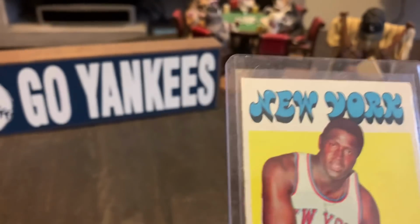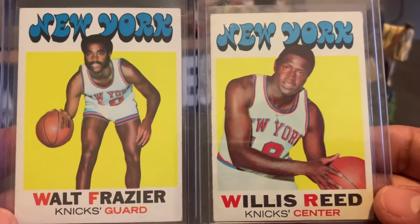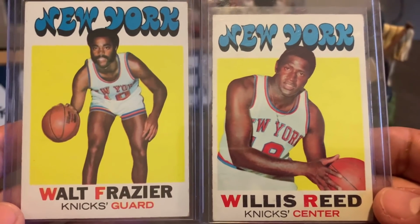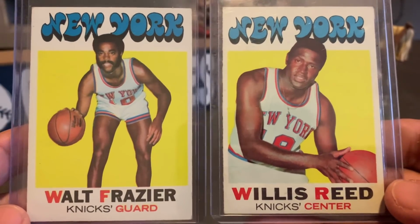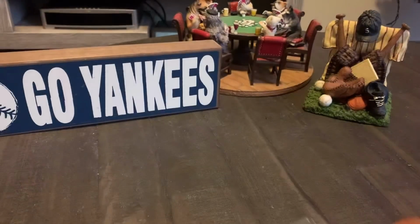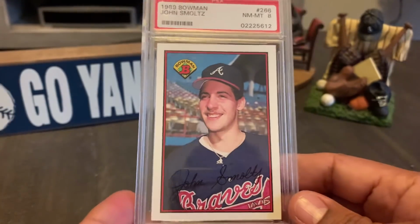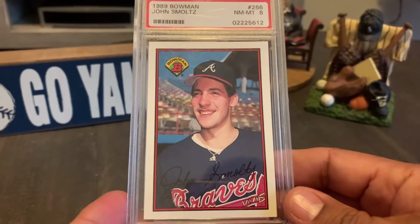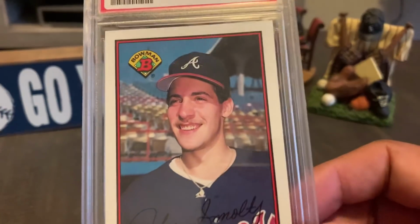Picked up these two vintage New York Knicks greats. Walt Clyde Frazier, Willis Reed. I'm a Knicks fan. As you know, I'm from New York, so I gotta stick by my teams. Even though the Knicks suck, that was the heyday. This was in a $5 bin, rookie card of John Smoltz. Why not? Love him as a pitcher. Think he's an underrated pitcher. Great.